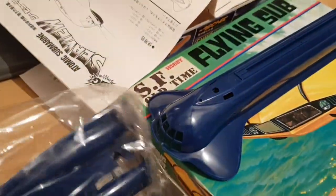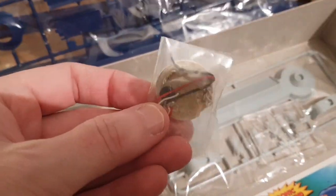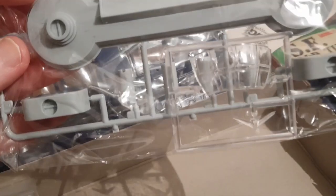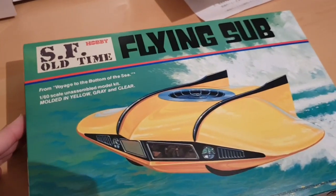So let's have a look at some of the parts. This one, other than that bit, hasn't been opened, so you get the bottom of the submarine, the top of the submarine, and the tiny little flying sub. That's my thumb, so it's tiny. Various other parts, all in blue. You've got an electronic speaker, like a piezo speaker with a circuit board attached. In the bag, which is still stapled, you've got some stickers, and they are actually stickers, and the light parts, and then the stand and the clear plastic. Like in the Japanese kits, you get a piece of cardboard for securing the parts in. So that's the Seaview.